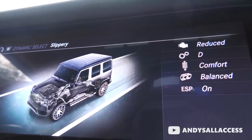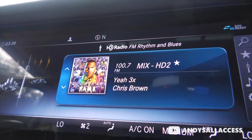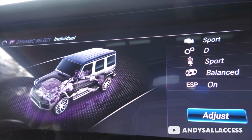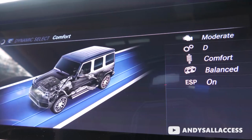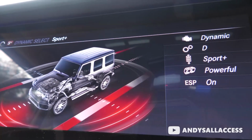This truck has 5 different modes. We have slippery mode, individual mode that you can customize, comfort mode for a real comfortable ride, sport mode, and then sport mode plus.